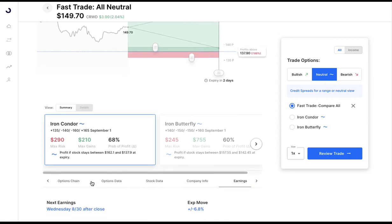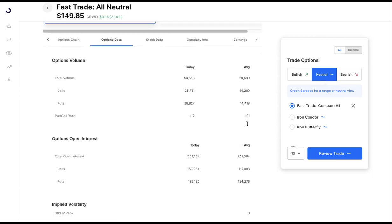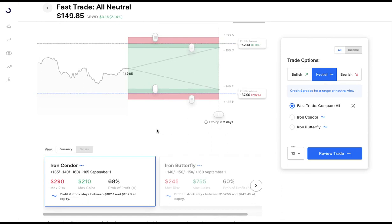Just checking in, diving a little deeper into the options data just to see how this thing's been trading. Realized 30-day vol of around 51, which matches how it's been trading the past year. That's completely in line with what the 30-day options are trading. The options for this Friday are about double that at around 100 vol. So the options for earnings itself are twice as expensive. And, once again, they are binary.